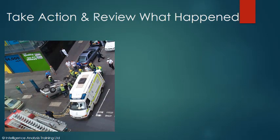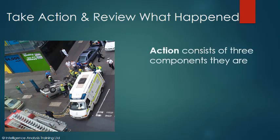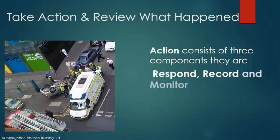Take action and review what happened. This stage requires decision makers to make and implement appropriate decisions. It also requires decision makers, once an incident is over, to review what happened. Action consists of three components. They are respond, record, and monitor.